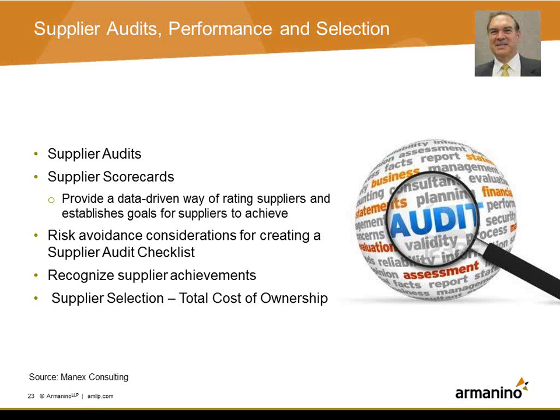Are they delivering on time? Is the quality where you want it to be? Are they an A supplier or a B supplier? You get down to a C supplier, maybe it's time to find a new one because they're causing you a lot of costs by having to come back and say, rework these, redo these, whatever it might be.